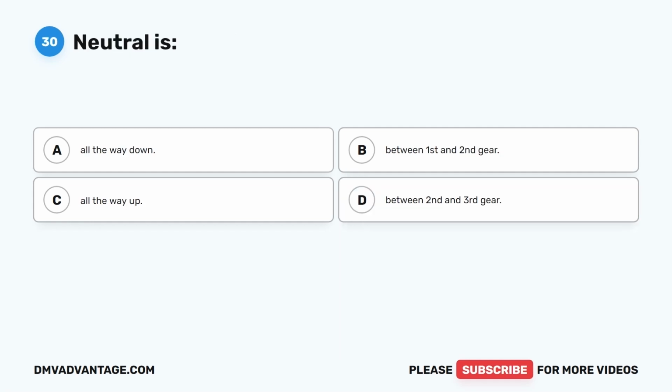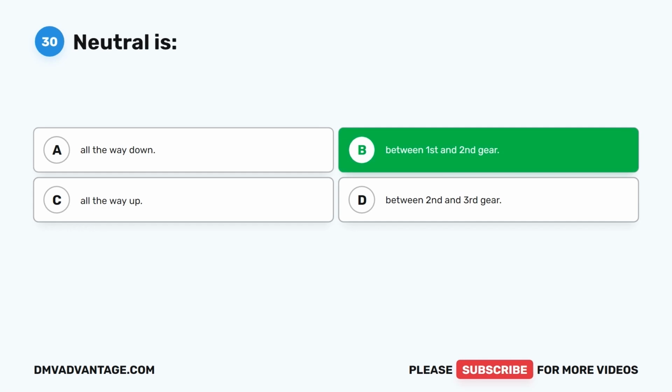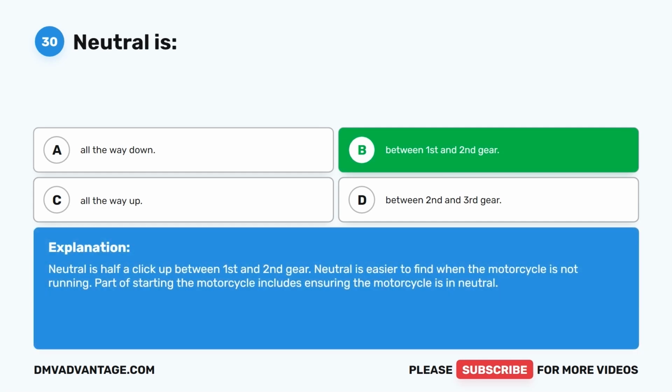Question 30. Neutral is A. All the way down. B. Between first and second gear. C. All the way up. D. Between second and third gear. The correct answer is B, between first and second gear. Neutral is half a click up between first and second gear. Neutral is easier to find when the motorcycle is not running. Part of starting the motorcycle includes ensuring the motorcycle is in neutral.